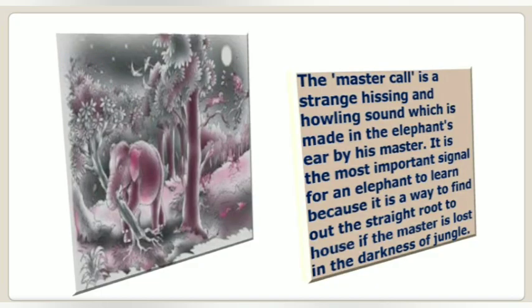Now, the most difficult thing to teach an elephant is the master call. An elephant generally takes 5 years to learn it properly. The master call is a strange hissing, howling sound, as if a snake and a tiger were fighting each other. And you have to make that kind of noise in his ear if you want to teach him the master call. And do you know what you expect an elephant to do when you give him the master call? Why do you teach him the master call? So the answer is, listen properly.